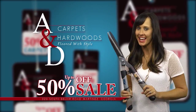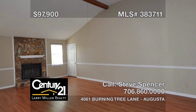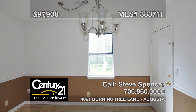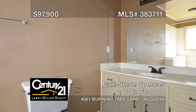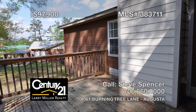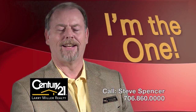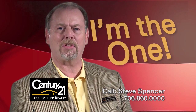Come see us today. This three-bedroom, two-bath, brick ranch-style home features a spacious family room with a stone fireplace and rustic wood beams with a vaulted ceiling, a kitchen with ceramic tile on the floor and a ceramic tile backsplash, a nice-sized owner's bedroom boasting a garden tub with ceramic tile on the walls around the tub and the shower area, a wood-rear deck and large fenced backyard, and it's close to Vogel, a golf course, and the Starbucks factory. I can help you rent, buy, or sell a home. So call Spencer, Steve Spencer.